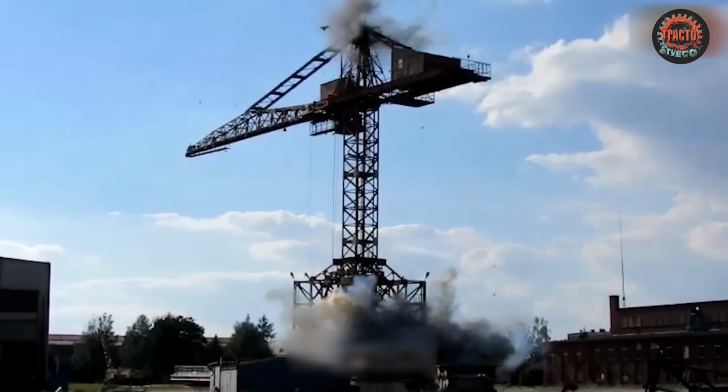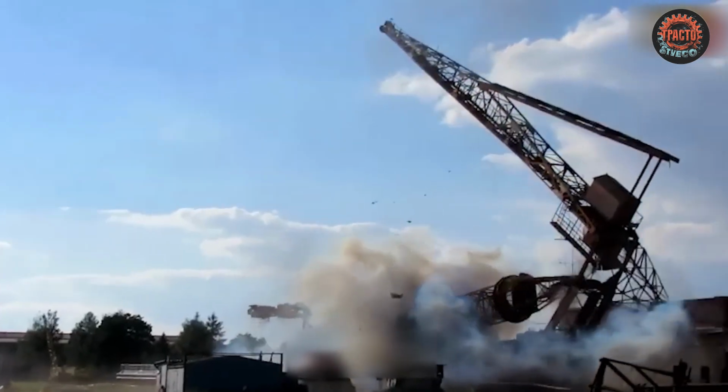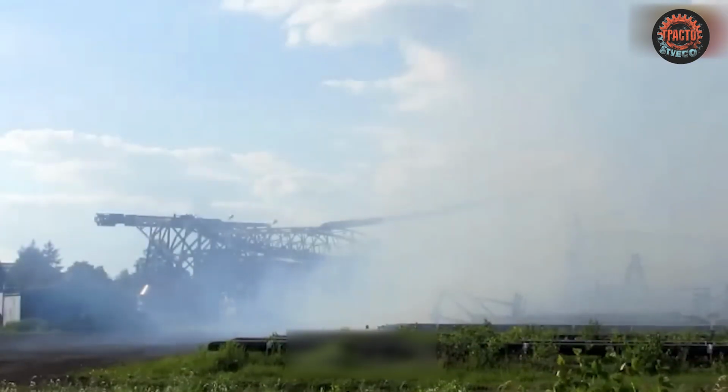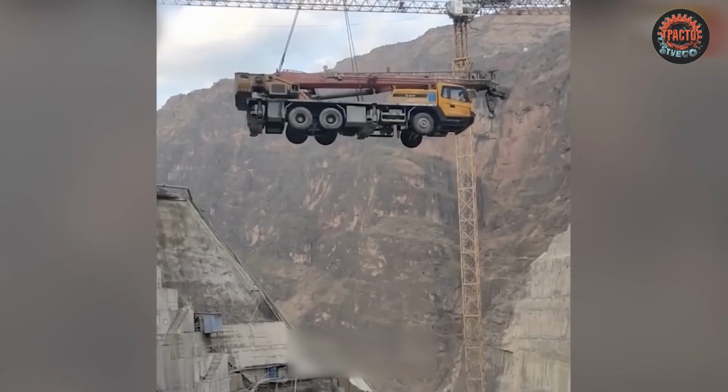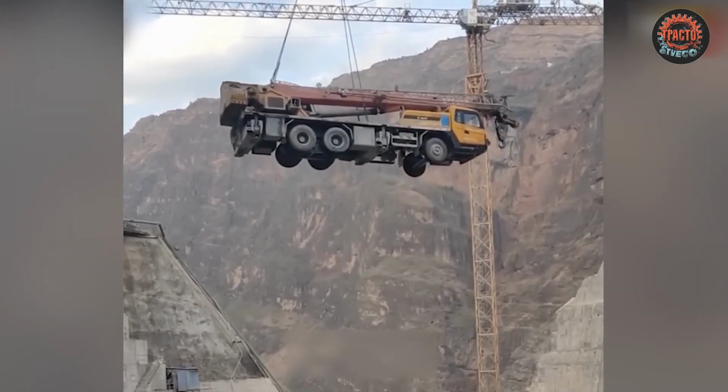That is the most breathtaking crane disassembly I have ever witnessed. This truck seems to be having the time of its life soaring through the air like that.